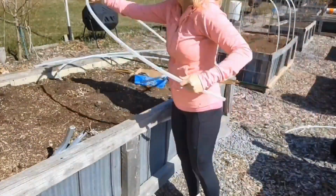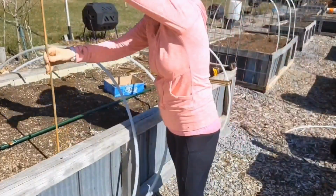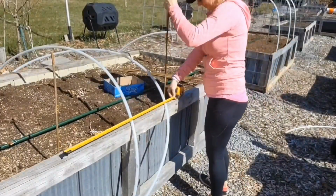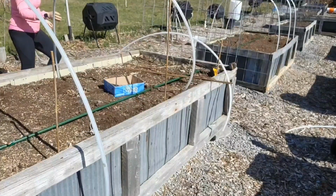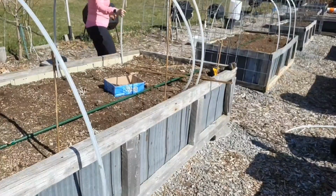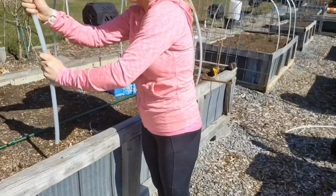I used the first tubing to cut the rest of the lengths and then inserted my bamboo sticks where I wanted them, making sure that they were equally centered. After I inserted those bamboo sticks into the bed, I then pushed the tubing over top of them, giving that hoop stability, making sure that I placed them firmly in place.